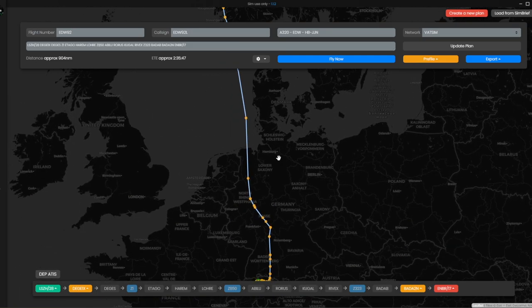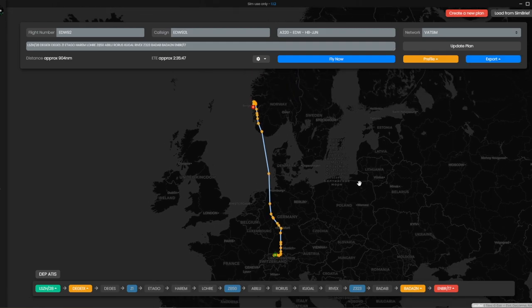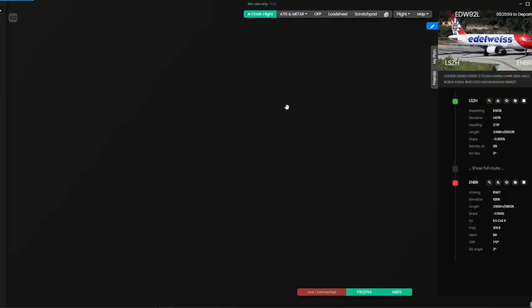One thing I do have to mention is that my Wi-Fi is being so slow today, so the Vatsim connection is just not really working. It's quite laggy. So I won't fly on Vatsim for the first part, but if it gets better in the next hour or so, we can connect up for the landing. Anyway, we'll click fly now.